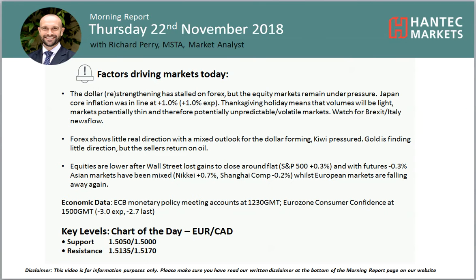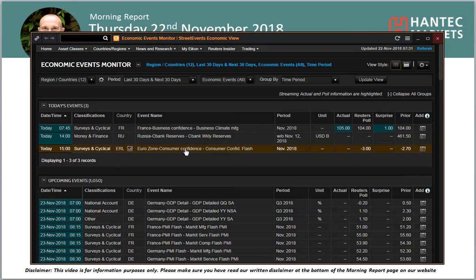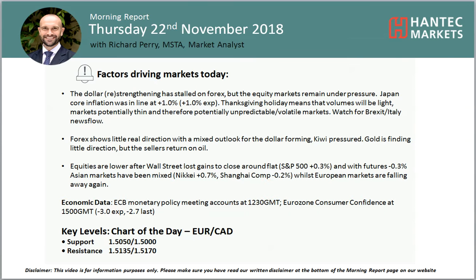So in terms of data points today, nothing out of the US. As I said, Thanksgiving means the markets are closed there, but you've got a little bit of Eurozone consumer confidence at 3 o'clock. Expected to dip again back to -3 from -2.7 last month. Before that, you've got the ECB minutes from the meeting for October. The markets will be looking out for any sort of comments surrounding a potential global slowdown, I suppose, and the impact that could potentially have on monetary policy for the ECB. But yeah, that's at 12:30 this afternoon, UK time.